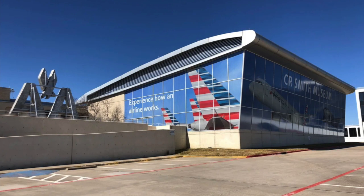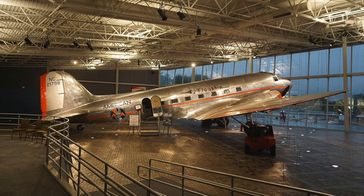The museum comprises the long history of American Airlines. It has an exhibit gallery of approximately 25,000 square feet and a 10,000 square feet hangar that houses the centerpiece of the museum, a fully restored Douglas DC-3 aircraft. In addition, the museum also includes a gift shop and a large format theater.